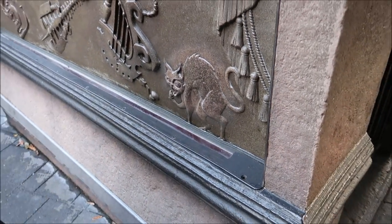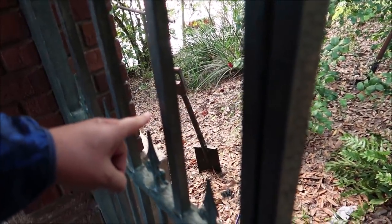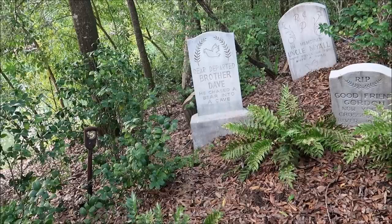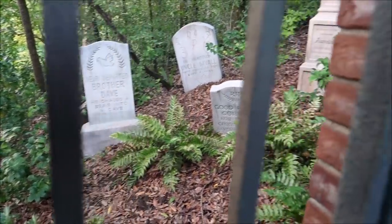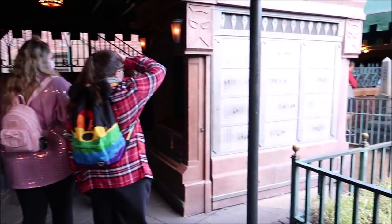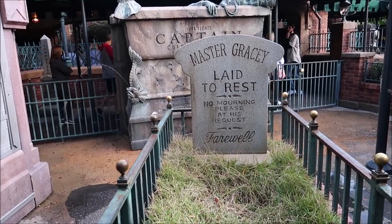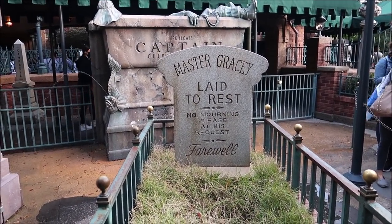I like that one. The shovel's still stuck in the ground here. Dearly departed brother Dave, he chased a bear into a cave. I really did miss the queue, like fully open. And of course, Master Gracie. I don't know if you guys know this or not, but Gracie's named after Master Gracie.